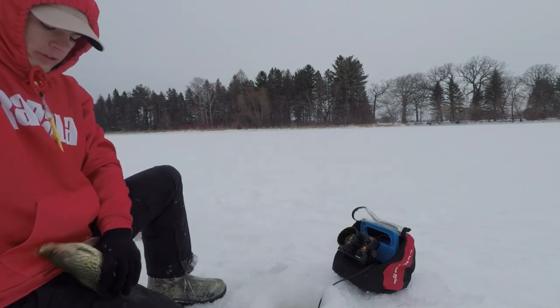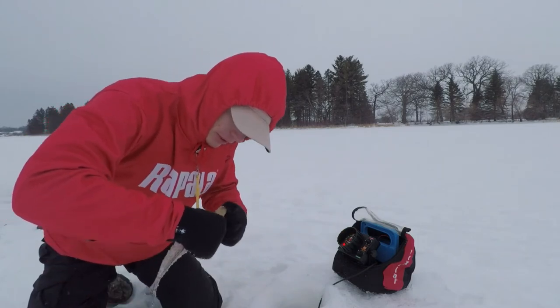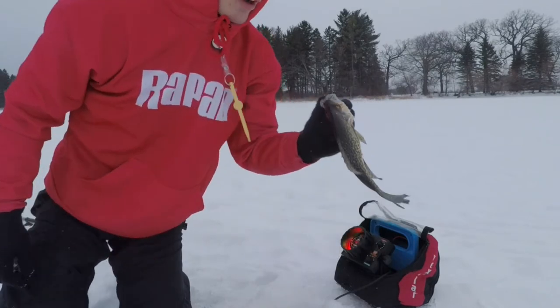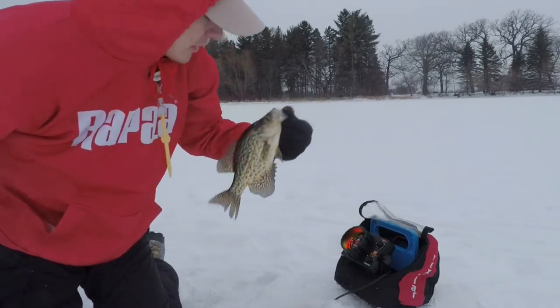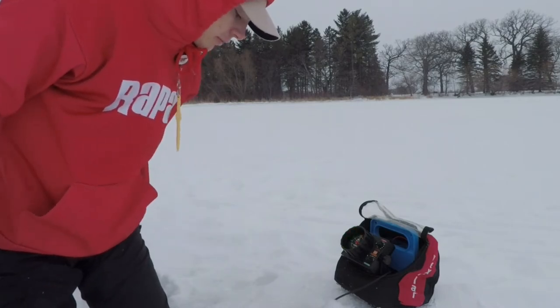Oh yes. That's a good crappie. I think we found the crappies here. That's a good fish. Second crappie of the night, probably a good 9-10 incher. Throw them back down there. They're definitely getting more aggressive.